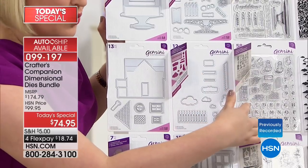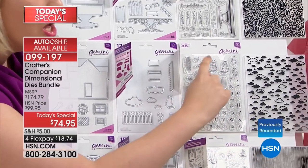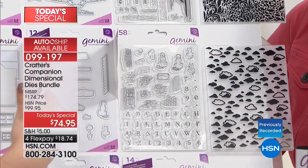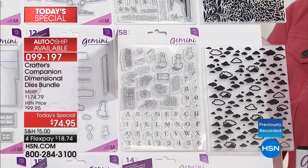Then you get the stamp set to go with it. Little things like, can you see the little dog? You can die cut the dog, but then you can stamp the dog from the front, so he can be sitting on the porch, or you can stamp him from the back, so he could be in the little kennel. And you even get all the little letters that go with it, and the embossing folder. So there's another $50.